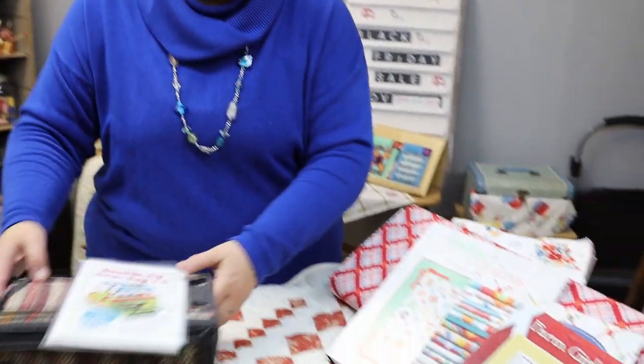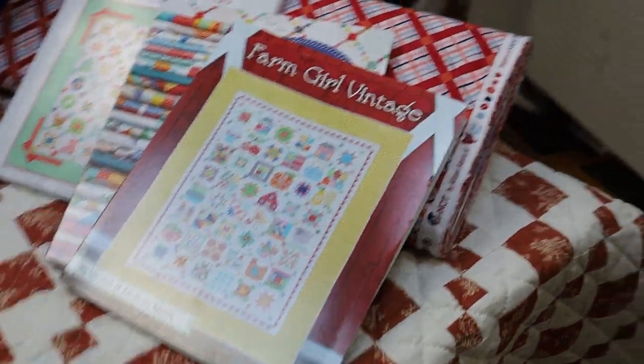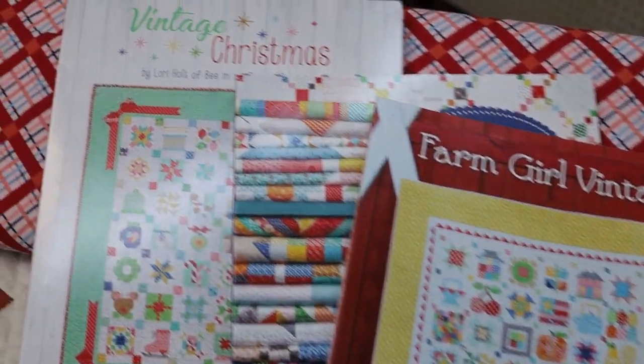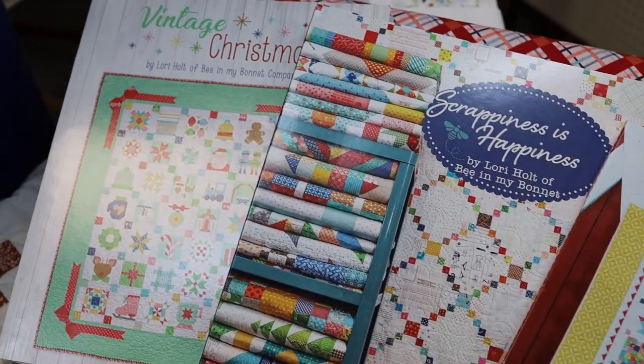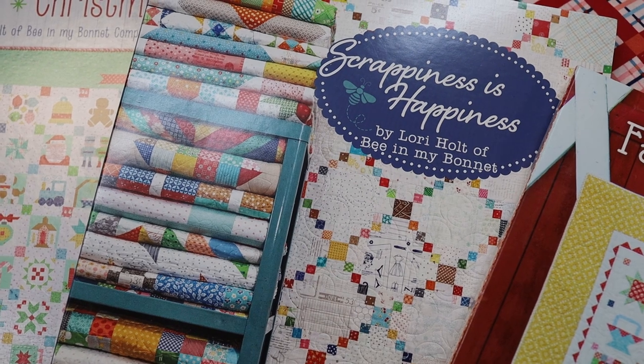Okay, this corner now, let's move these over a little bit, restage, look at the next thing. So Lori Holt is a really fun designer. She does beautiful stuff. And we have had some of her fabric in the past. We don't have much of it now.